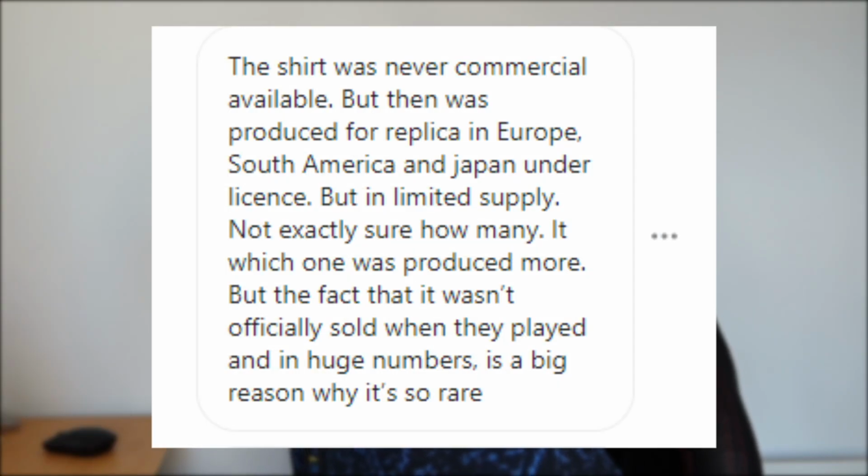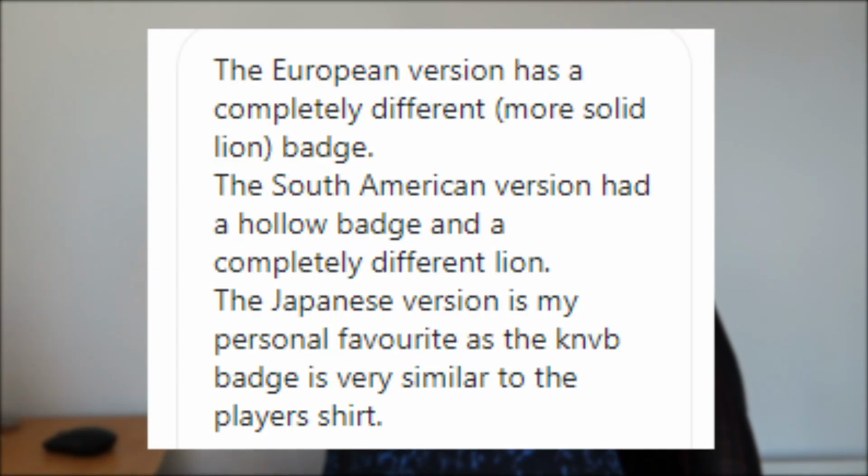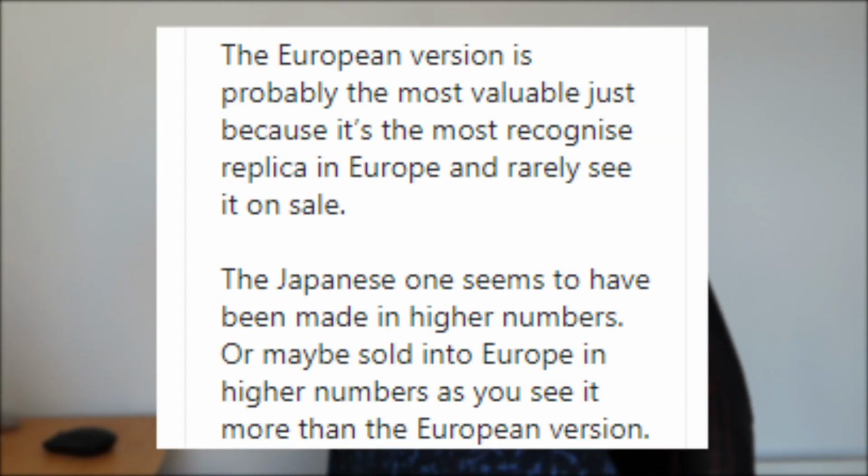The shirt was never commercially available, but was then produced in Europe, South America and Japan under license, but in a limited supply. That's another reason why it's so rare. The European version has a completely different, more solid lion badge. The South American version has a hollow badge and a completely different lion. The Japanese version is his personal favourite, as the KNVB badge is very similar to the one the players wore on their shirt. The European version is probably the most valuable just because it's more recognisable as a replica in Europe and you rarely see it on sale.